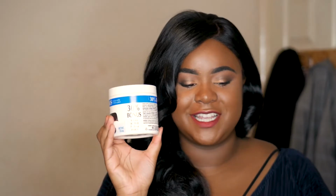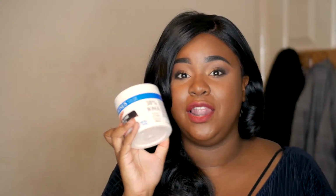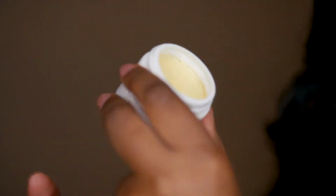Now for me, my elbows get really dry, and when they get dry I get emotionally distressed. This is how much I love this product. I've got the 270 gram version, lots of these, but I can't carry them around, so the 30 gram version is perfect because it fits in my handbag, it fits in my desk at work, and I'm always safe and secure.